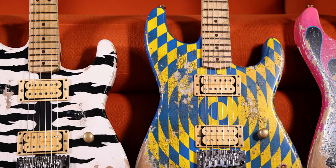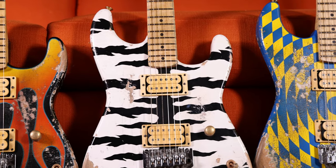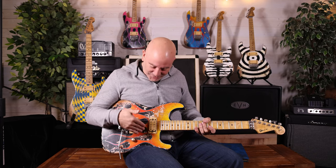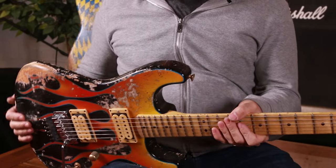This was just part of the wardrobe. If you play hockey, you have a stick, and you have the helmet, you put the mouth guard in, and you have certain things that you do, like you wear the jersey. This was the jersey. This was it. So these guitars are sort of a passion project for us here.